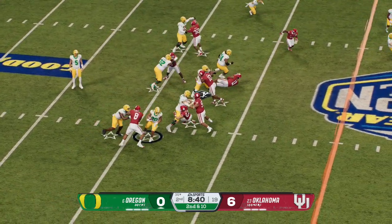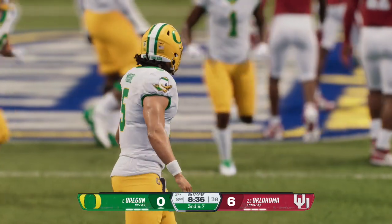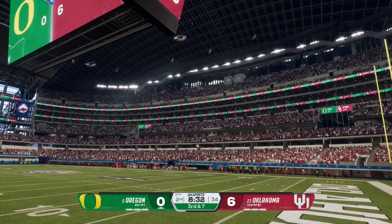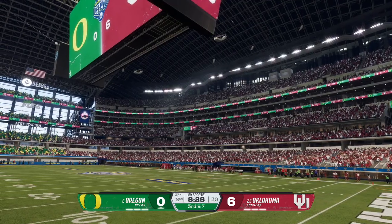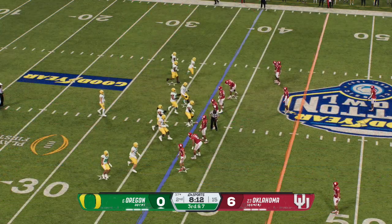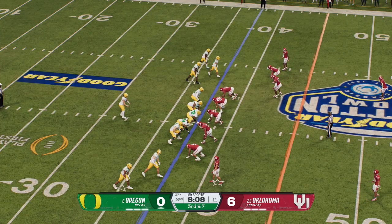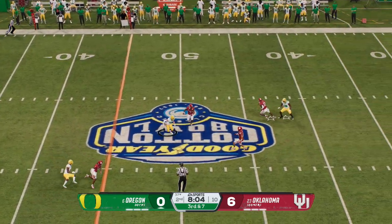Takes the handoff. It's Hughes. And they'll bring him down after just a short pickup. You know, in the era that we live in right now, everybody wants to spread the field around, try to create space, try to create one-on-one matchups, and the defense has countered over the years by trying to play out wide. But here's a great example. The defense has the ability to play wide, but still be solid at the line of scrimmage and not give up big run plays. Drops back, looking to throw for it on 3rd down.